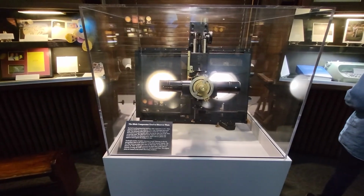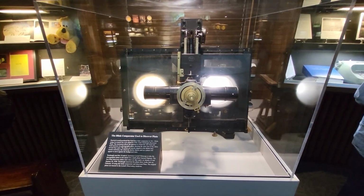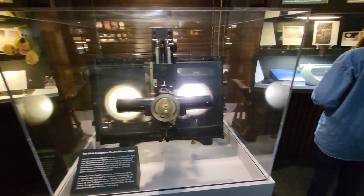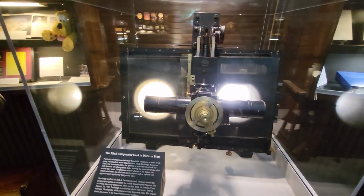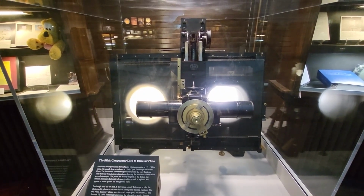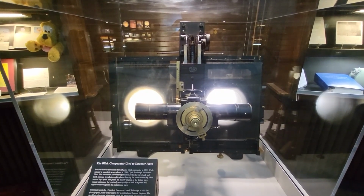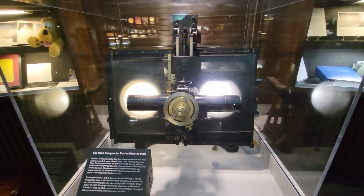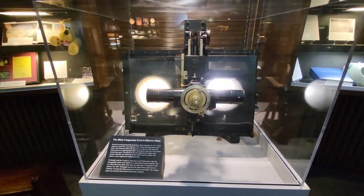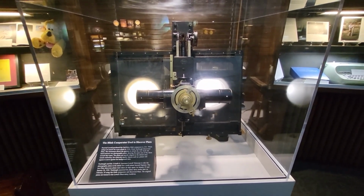This is the blink comparator that was used to discover Pluto, and they use these for a lot of other things too. They put one plate on the right, one on the left, and then switch it over and see if they can find any difference in the movement in the star fields. And Pluto, being very distant, wouldn't have appeared as anything other than another star in the background. The only difference was they figured out that it was moving.